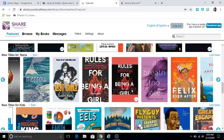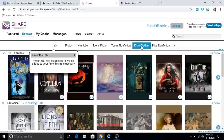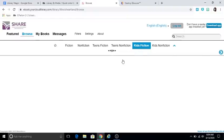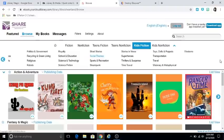Okay, so you can also go up here to the browse, or you can search. If you hit browse, you can then say all fiction, nonfiction, teen fiction, kids fiction. You can add your little site to favorites. Okay, and then from here you can change your little genres. What genre are you looking for? What subject are you looking for? So there are lots and lots of different genres out there for you to look at.